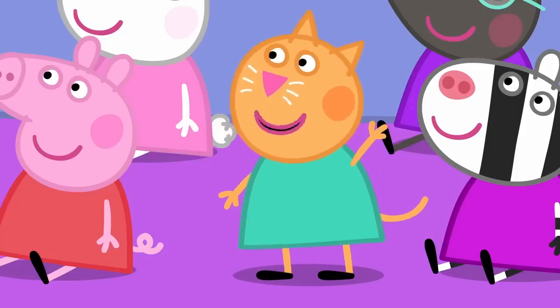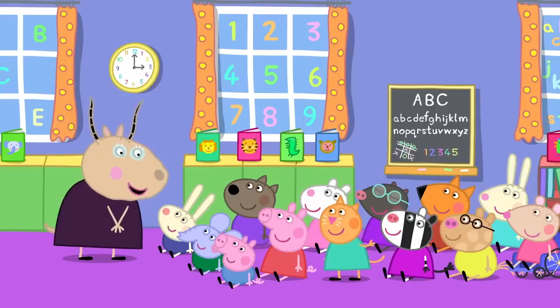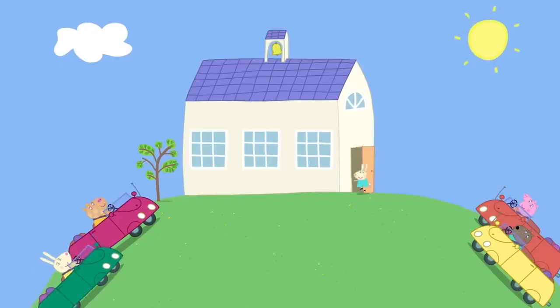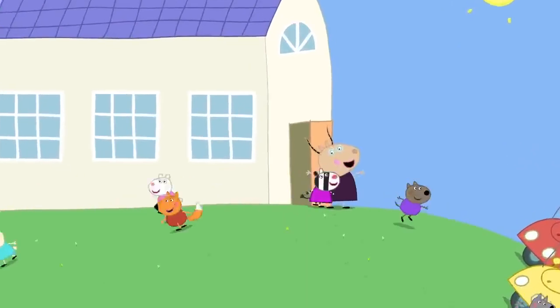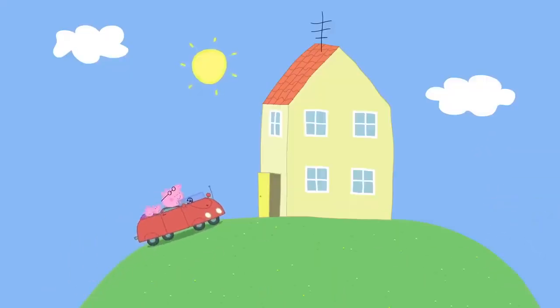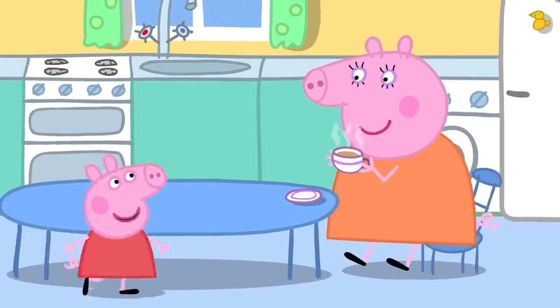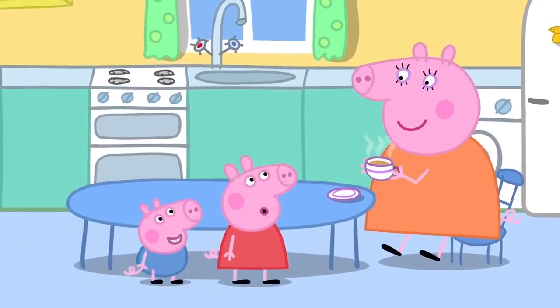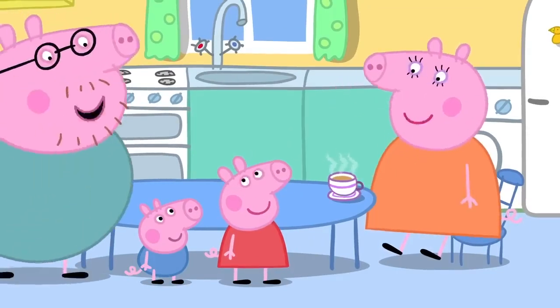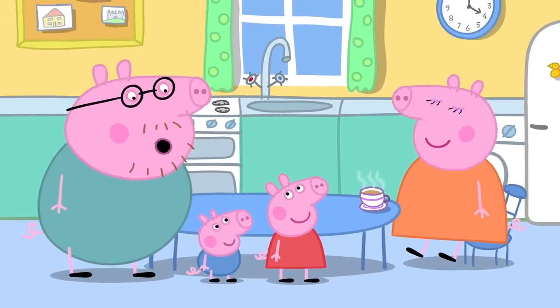Can I come as someone from a fairy tale? Yes, it can be any book you like. Remember your costumes for World Book Day tomorrow. Mummy! It's World Book Day tomorrow and we have to dress up as someone from a book. That sounds exciting. Who are you going to be, Peppa? You've got lots of books to choose from.